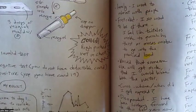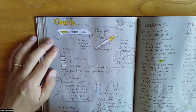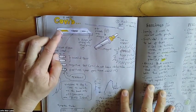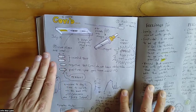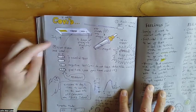I check myself again. And I don't know if you've had a chance to use these little rapid ID tests. If you have enough of a viral load to be symptomatic, these will show up positive. But if you don't have symptoms, they're not sensitive enough to pick it up. But I was coughing. Did I catch a cold somewhere, or is it COVID?